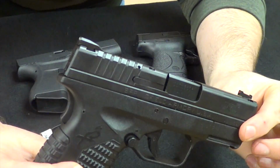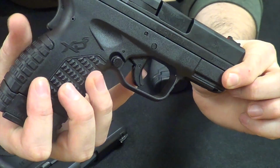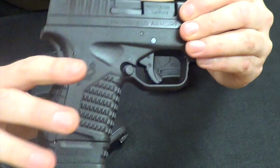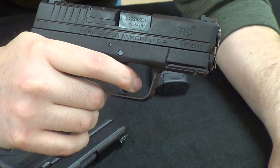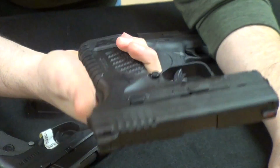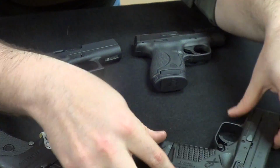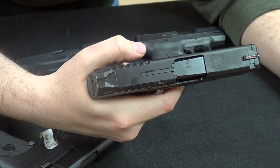XDS, let's get into that. It has a trigger safety here, just like we saw in the Ruger. It also has a grip safety here. What does that mean? That means I have to have my hand positively on the firearm and my finger on the trigger for the gun to fire. But there's no flip safety, there's no mechanical safety. Okay? So that means if there's a round in the chamber and I leave the gun alone, the gun can't fire. But if I pick it up, grip it, put my finger on the trigger, it's ready to go.